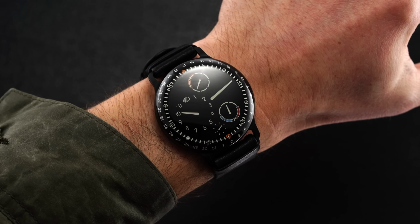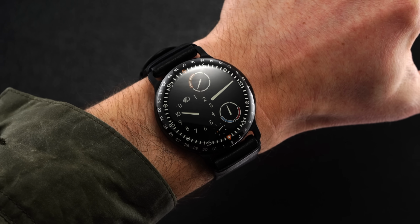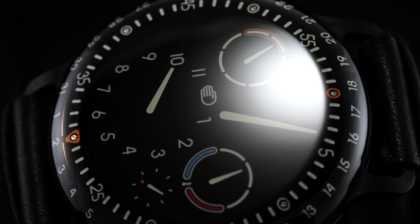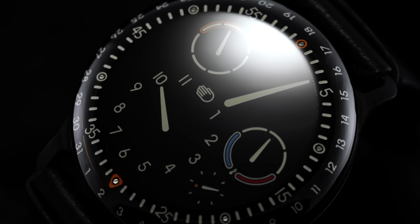Now, the lugs do shoot out quite a bit. They're also in DLC titanium, lug to lug at 52mm, and are sharply angled down towards the wrist, so that is helping a bit. But again, all things considered, this is on the larger end of watch sizes, but I think it all comes down to what you're used to, and what this watch is going for. And this watch is going for something completely different than most watches out there.